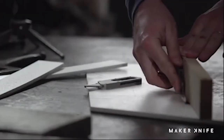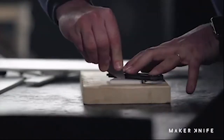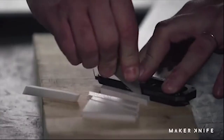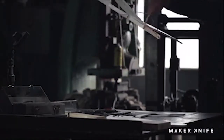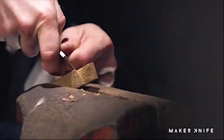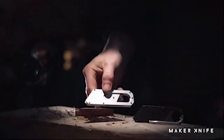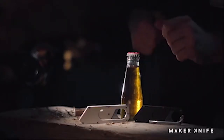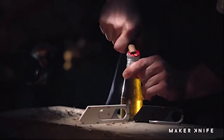It has perpendicular flat faces. A maker knows what that means. It can mark, cut, sand, shape, carve, almost anything. But it can't open a bottle. Not that you need it to.